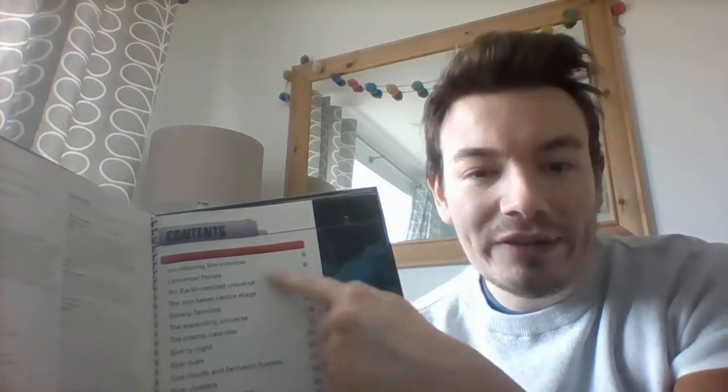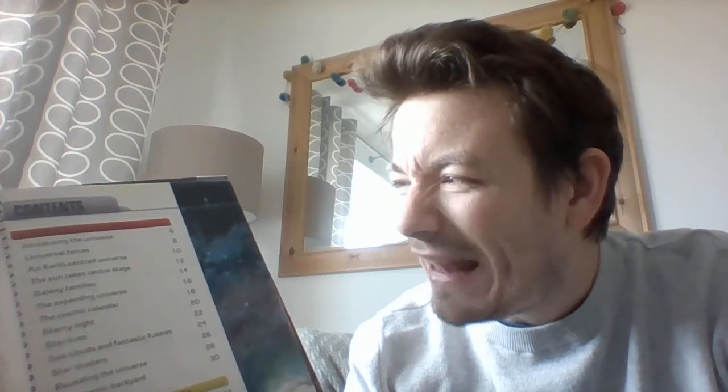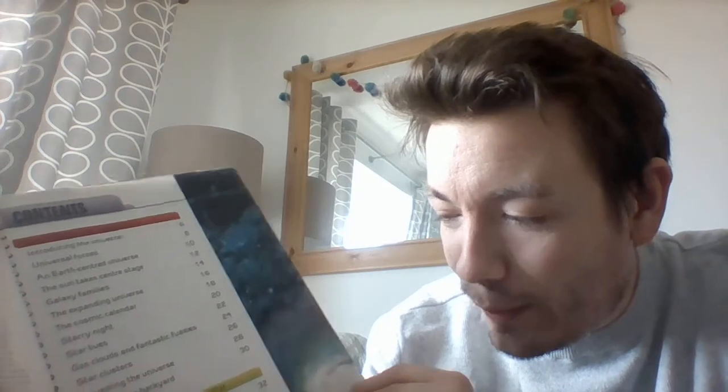It's so, so interesting. Because when you flick through, once again, like we learned quite a lot about last half term, there is a contents page here, and some of the things in this contents page are so exciting. It talks about galaxy families. What are galaxy families? That sounds really fun. Starry night, star clusters. It talks about planets. So it's got information on Mercury, Venus, Mars, Earth, Jupiter, Saturn.